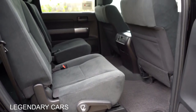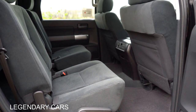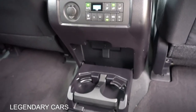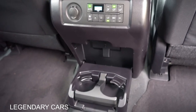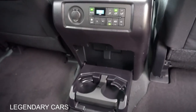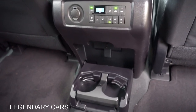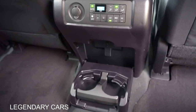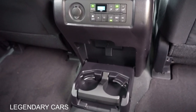There is an optional 9-inch Blu-ray player with headphones. Don't have it today, but there's also some climate control buttons found just in front of those second row passengers, so they can set their own temperatures if they wanted to. Just beneath that, if they pull out underneath there, they're actually going to find a couple cup holders, which is pretty darn nice. That's where they're going to be located, at least for the captain's chairs configuration. And there is a 12-volt power outlet then for those second row passengers as well.